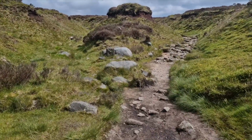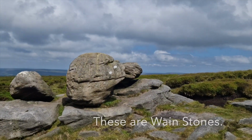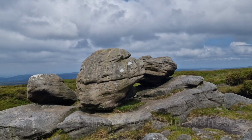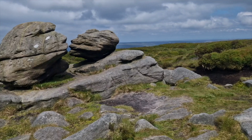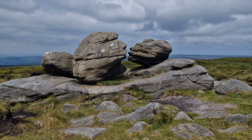Another set of very picturesque rocks in the Peak District. Left-hand stone definitely looks like a person. You can see where the eyes are, the mouth, the nose, and as I go round and take in the other stone, they are definitely, from here, the Kissing Stones.